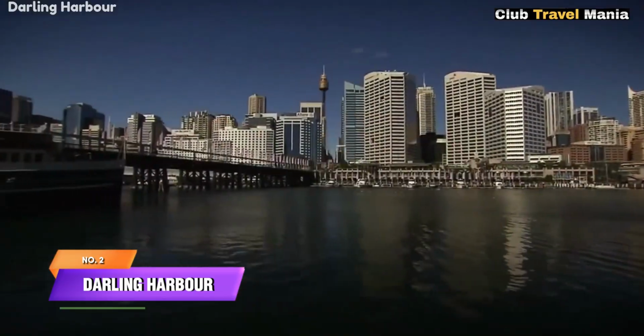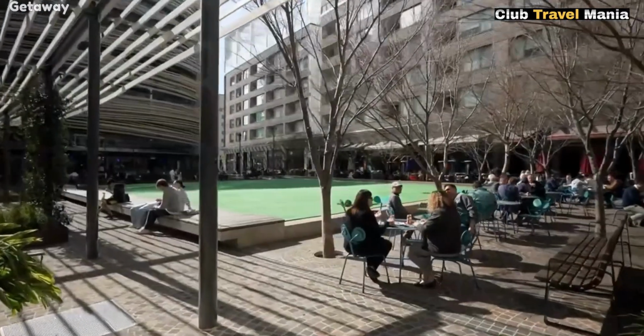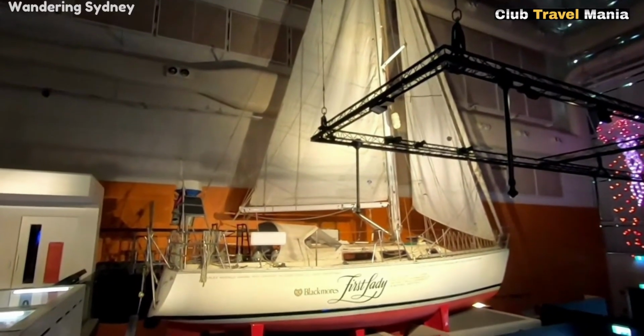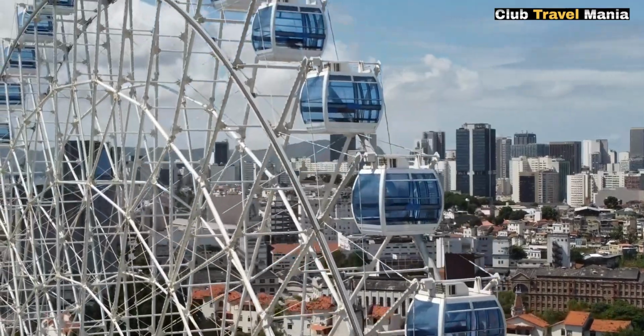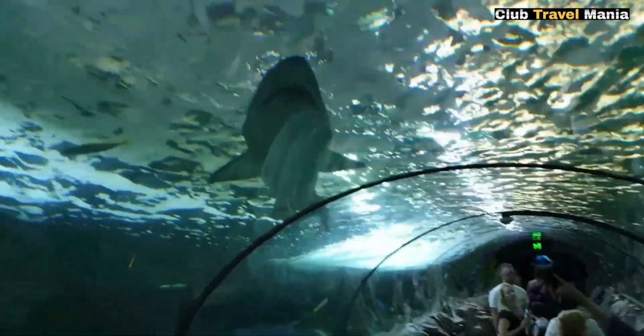Number 2, Darling Harbour. Darling Harbour is a vibrant entertainment precinct that offers something for everyone. From waterfront restaurants and bars to museums and attractions, there's plenty to see and do here. Don't miss the chance to take a ride on the Ferris wheel or explore the underwater world.